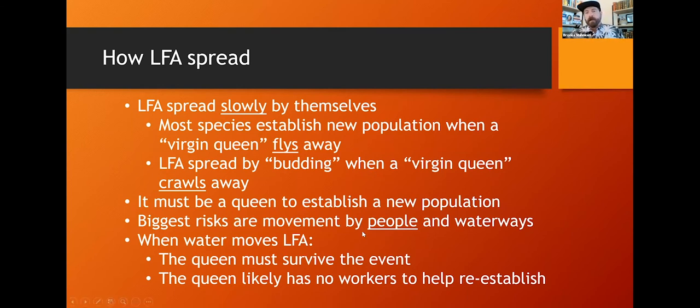The biggest risks to movement of little fire ants are people in particular, because people can pack up a bunch of stuff in the back of their truck and drive to a new location and unpack it and establish a new colony if they had a nest in that material. And waterways here on Maui. So if there is an infestation on a stream, which in many situations there are, that water can wash those ants downstream. When that happens, it's important to keep in mind that the queen must survive that.